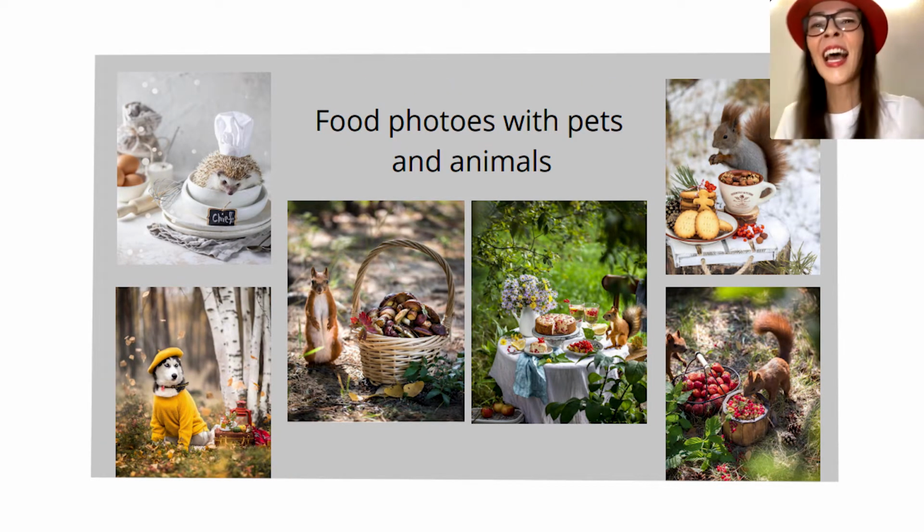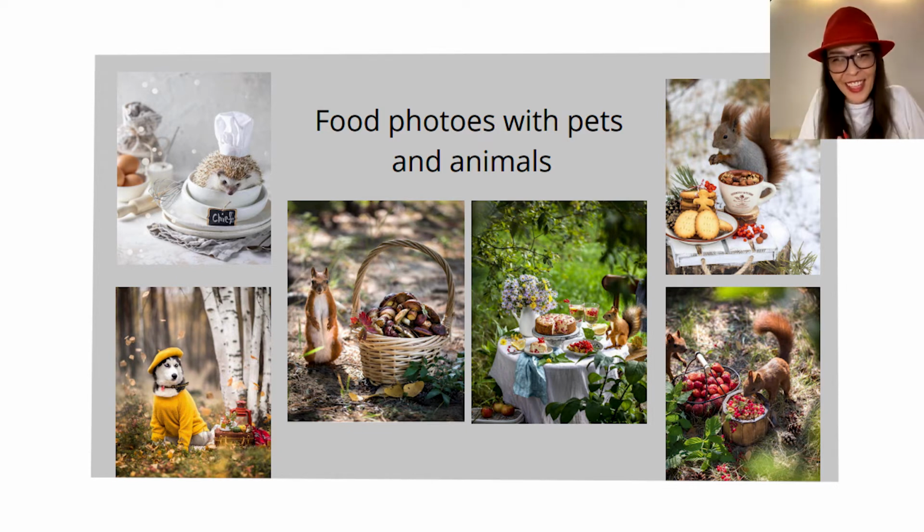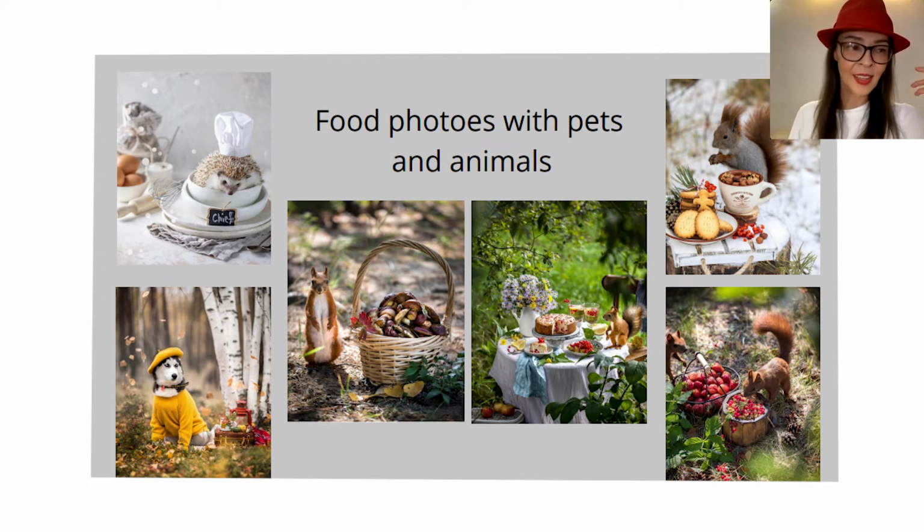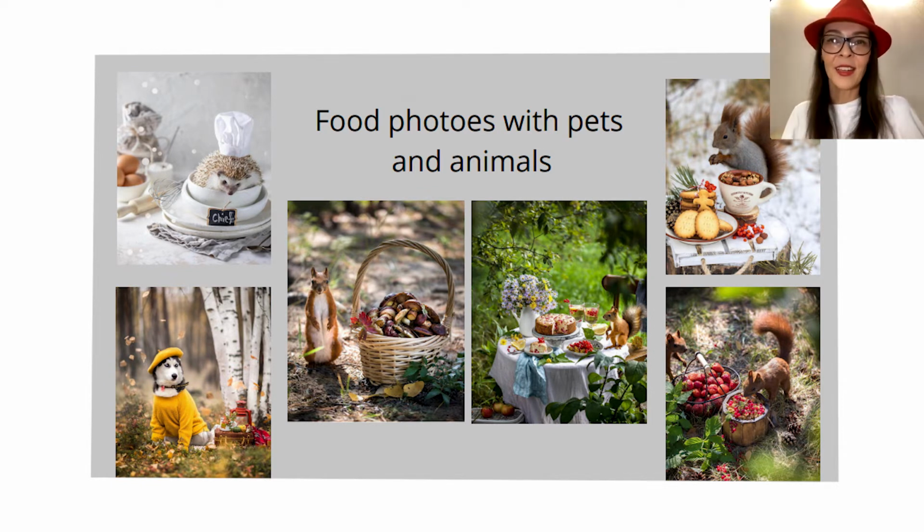This is so cute. I make pictures with pets and animals, because they're really cute and people love them. For instance, near the house where I live, I have squirrels. The squirrels live in my yard and just run around me, and I make pictures with mushrooms and squirrels, with berries and squirrels. And sometimes they even come to my table, and they want to be a model.